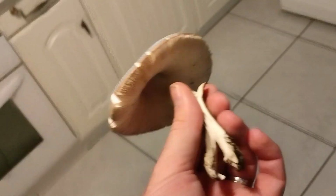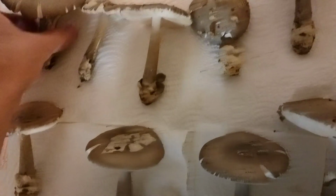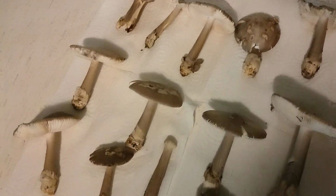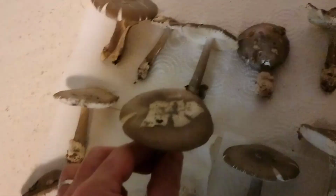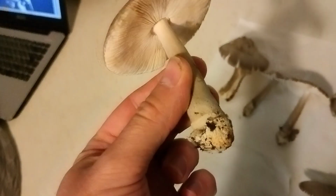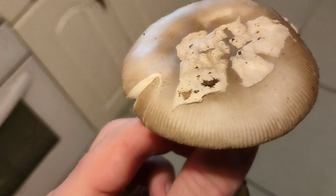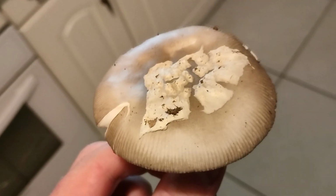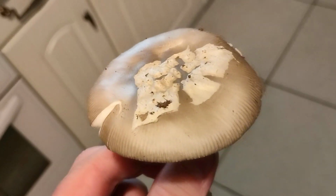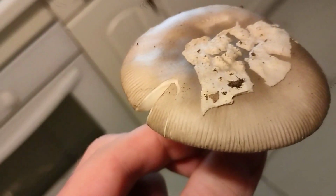Okay, so I'm the one who came across Amanita simulans. Amanita simulans is apparently an edible species of Amanita. It also belongs to the subgroup of Amanita vaginata, so it derives from the same section. There isn't a big difference between all those Amanitas.